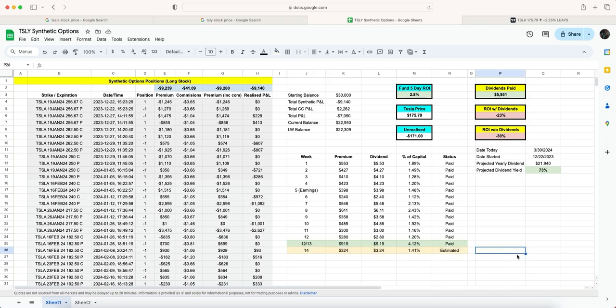So if we translate that into how much money I've actually made, total dividends today is just under $6,000. And remember, I started this near the end of December, so it's been just over 3 months and I made $6,000. Now, the projected yield based on the current dividend yield of 73% is just under $22,000. So in about a year and 3 months, I would have made back my $30,000, and then whatever's remaining in the account, I am playing with house money.